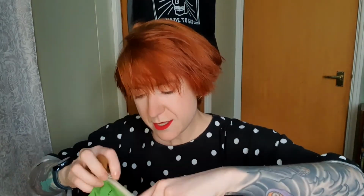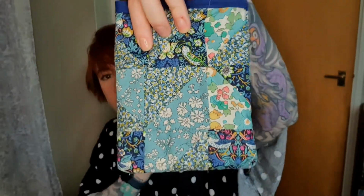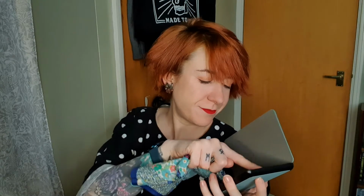And the last thing that I have in my bag is my Kindle in a little patchwork Liberty Print bag that I made myself. The first time I've ever made patchwork. I'm pretty proud of myself for making this. And I've got a little Kindle in here and I'm currently reading. This is so sad. Let me swipe up. I'll tell you what I'm currently reading.